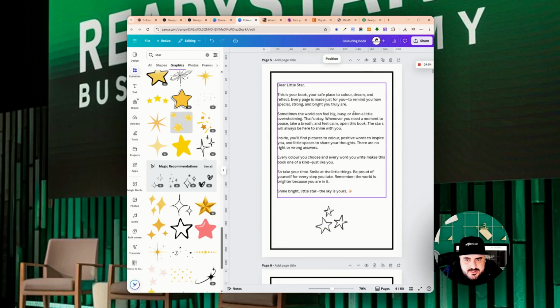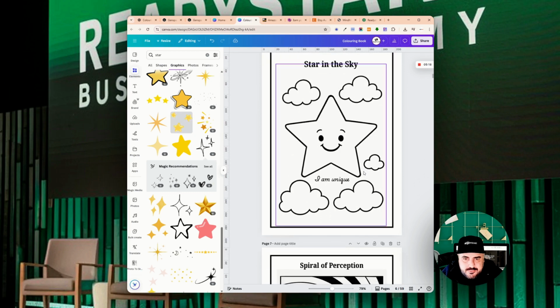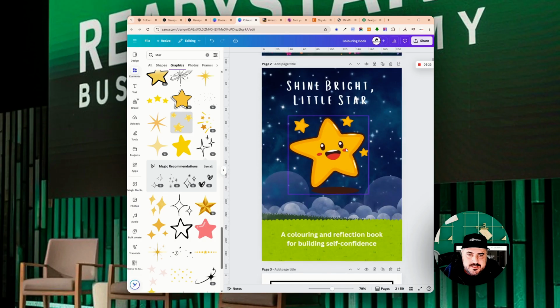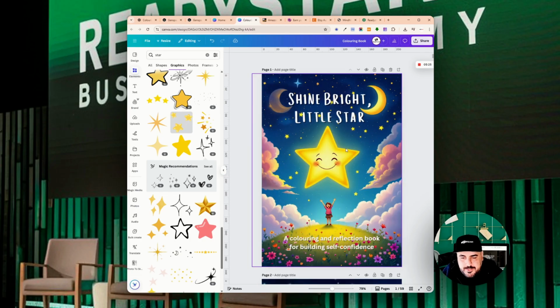And then there's a nice little welcome message. So, dear little star, this is your book, your safe place to color, dream, and reflect. Every page is made just for you to remind you how special, strong, and bright you truly are. So it just goes on. It's quite nice. And as you can see there, we've already started with the star in the sky. But ultimately, once you get started and build up the book, you have a back cover as well.